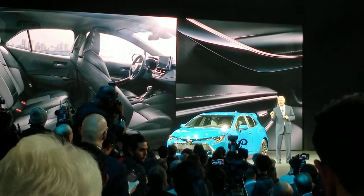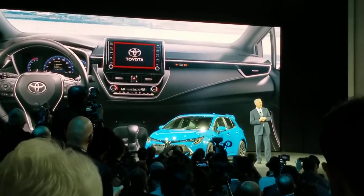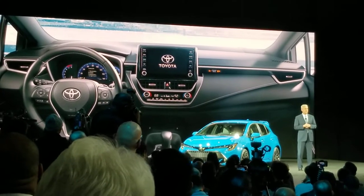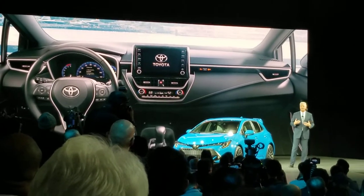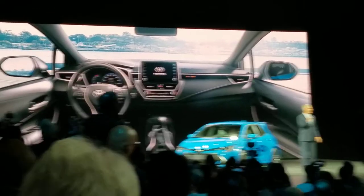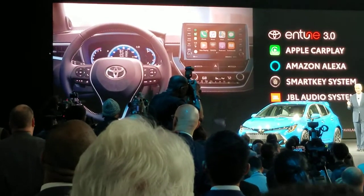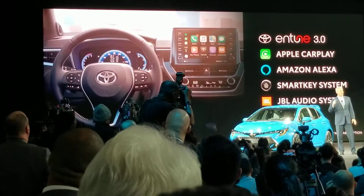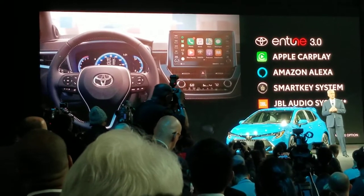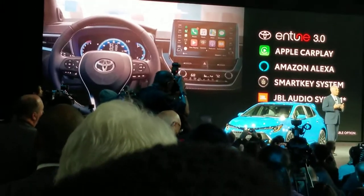Now, in either the SE or XSE, the front passengers have easy access to the standard 8-inch touchscreen, automatic climate control, and Entune audio. And everyone inside has phenomenal visibility as well, and not to mention are treated to the most comfort in this segment. Now take a look at these standard features. We have Entune 3.0 with Apple CarPlay, Amazon Alexa connectivity, Smart Key, and an available premium JBL audio system. They all make the driving experience an even more pleasurable one.